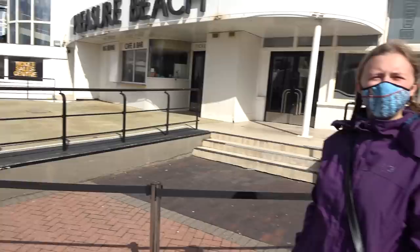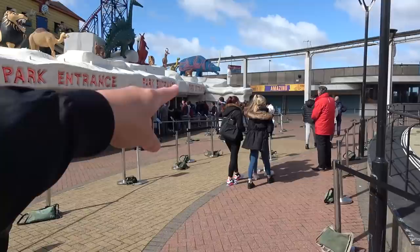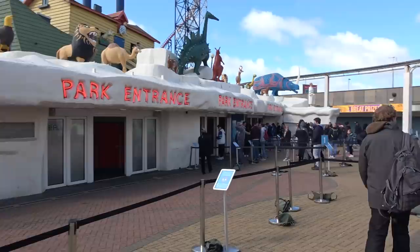Similar system to Alton Towers, yeah, in a way. Like lane systems, which is similar. It is, yeah, similar system, except instead of having like five lanes further back, they've just done it a bit closer here. But this member of staff now is advising us which lane to go in for our security check as we make our way into the park. So we'll see when we get inside.